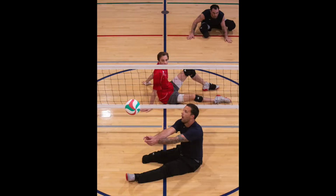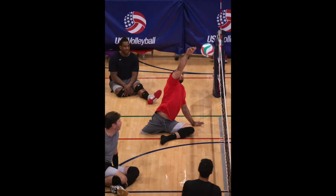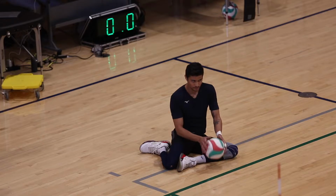The other big changes: we actually sit on the floor and move around to play the game, and when you make contact with the ball, some part of your upper body has to be in contact with the floor when you contact the ball.